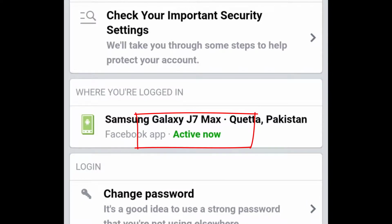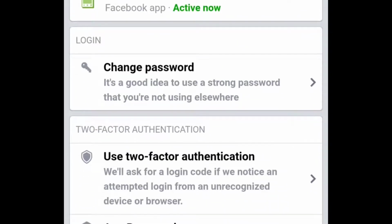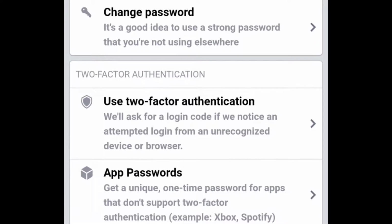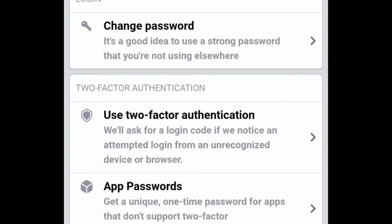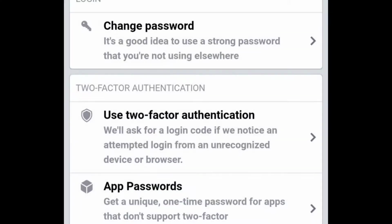So let's go towards the second step, which is change password. Change password becomes important when you haven't changed it a long time ago, because you have logged in a lot of times and it can happen that someone might know your password and you can't even detect it. So to get protected from this, let's tap on change password. I have recently changed my password, so I won't do this right now.